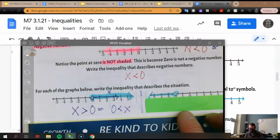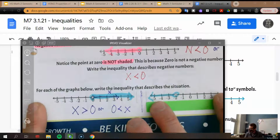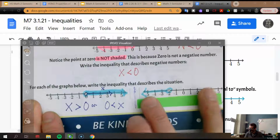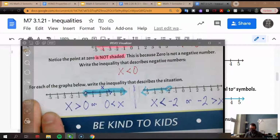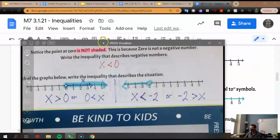Sophie, what about the next one? Have you gotten to that yet? Yeah, x is less than -2. Or, the other way we could write it, -2 is greater than x. Realize that when we flip it around, the inequality flips around.